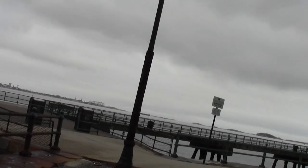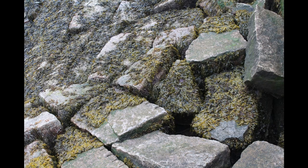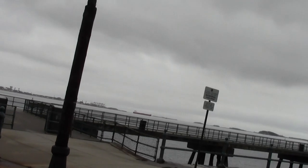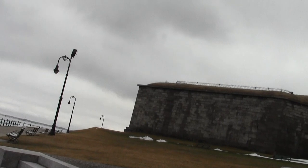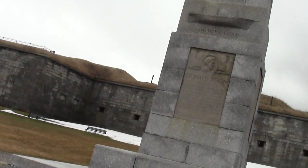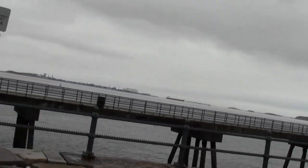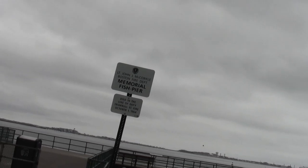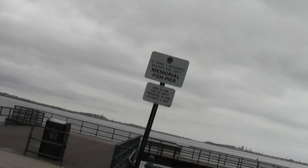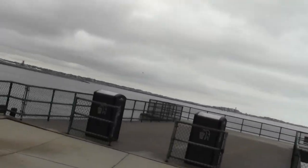It's the Memorial Fish Pier. And it's another tribute to that shipbuilding oligarch Donald McKay, with his genius and his beautiful ships. This is dedicated to a firefighter who died in the line of duty on my birthday, 1964. Rough.